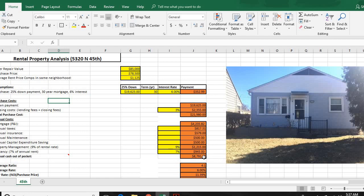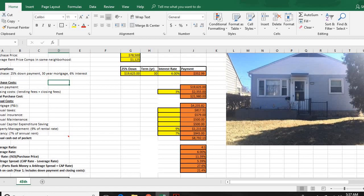So this is all your cash out of pocket. And if you come down here, you'll see the calculation. Our leverage ratio is 4-to-1 because we're putting 25% down. Our leverage rate is 6%, which is our loan term. And this deal is an 11.39% cap rate, which is incredible for a single family home. So that arbitrage spread is 5.39. So the ROI, the total return on investment, is 27.6%, which is huge.